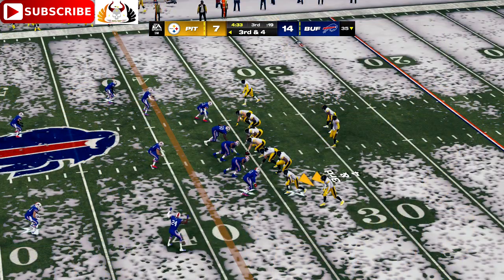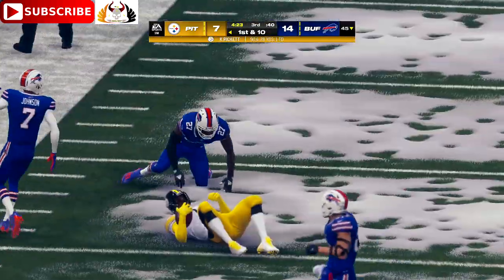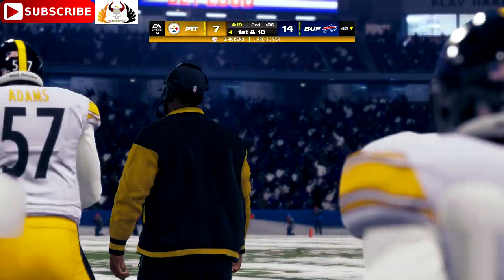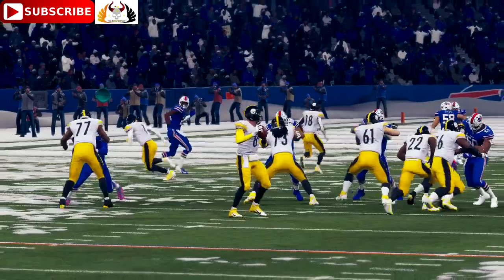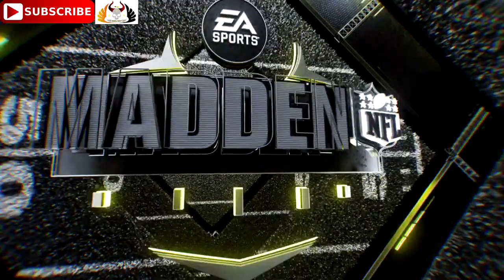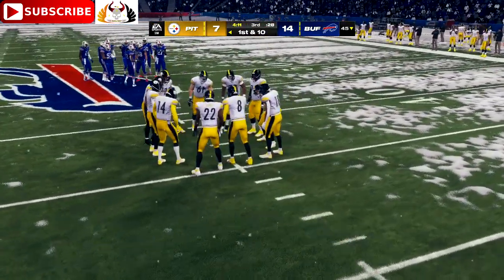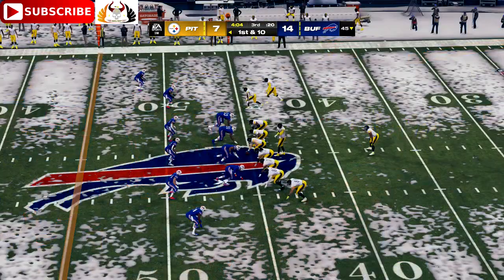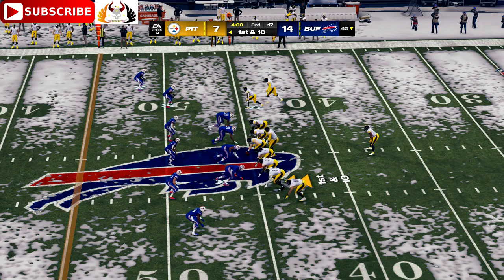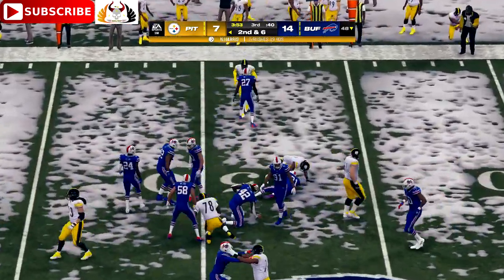3rd and 4. Pickett, he'll look to throw it. Able to find the open man. That's complete. And he will have a Steelers first down as they're able to get the 3rd down conversion. It's a gain of 10. First down, Steelers. They hand this off to Harris to about the 48-yard line.